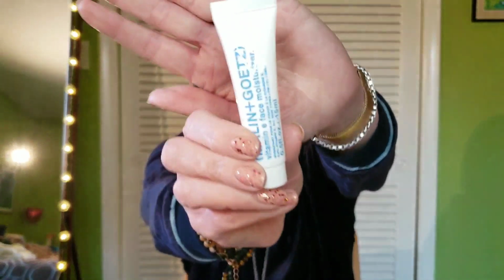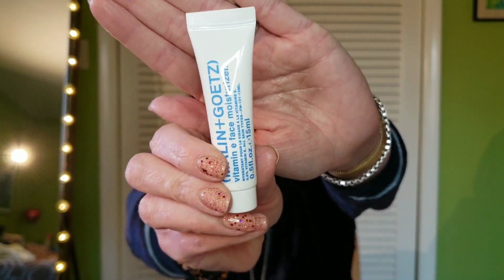I'm wearing the Better Than Sex mascara that I got in this month's BoxyCharm. And again, not my favorite mascara, but for daily use, it's no big deal. Here's the Malin Goetz Vitamin E Face Moisturizer. I know that places like Blue Mercury sell Malin Goetz, and I've gotten things from them in the past.